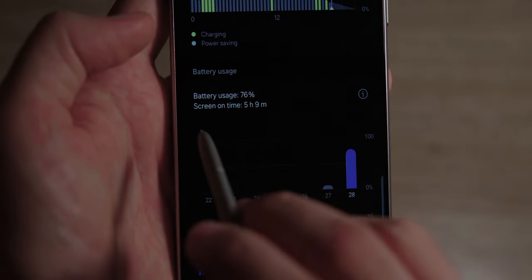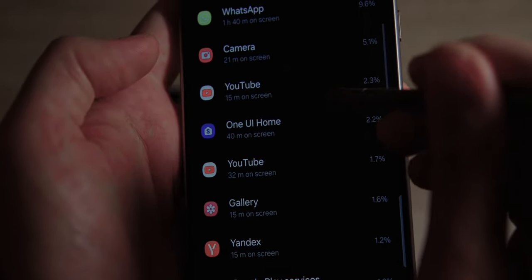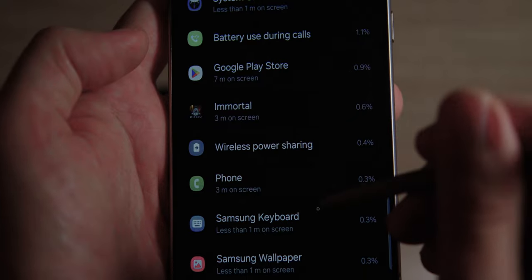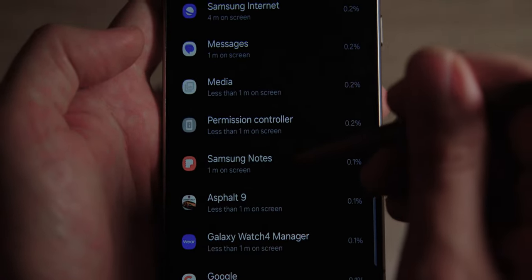5 hours of screen on time. Used some messenger apps, camera, little bit of YouTube, and very lightweight use for other. From 71% to 14% with only 5 hours of screen on time. Not very impressive for now.